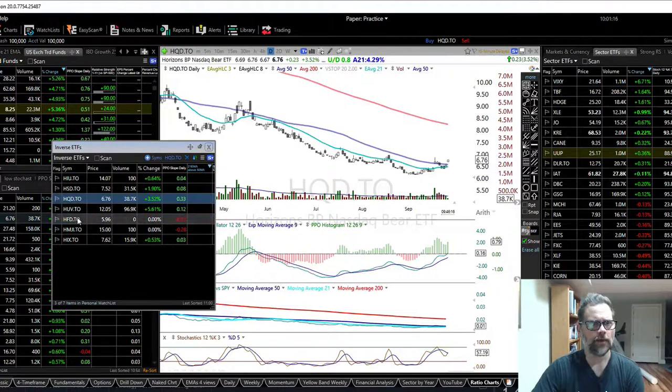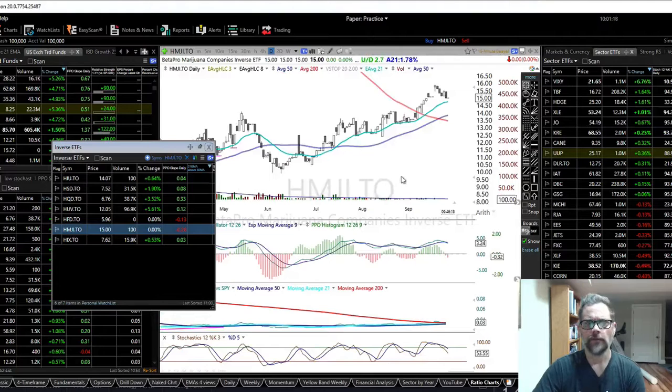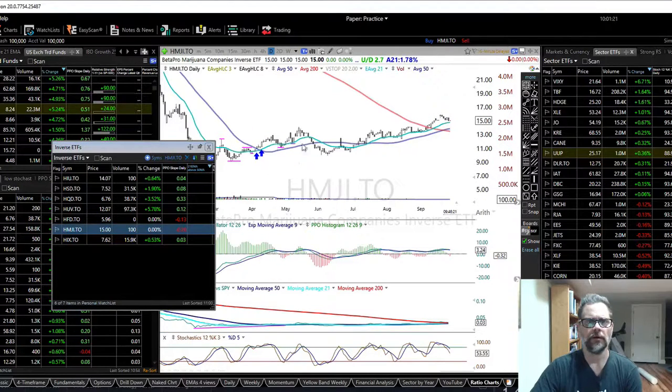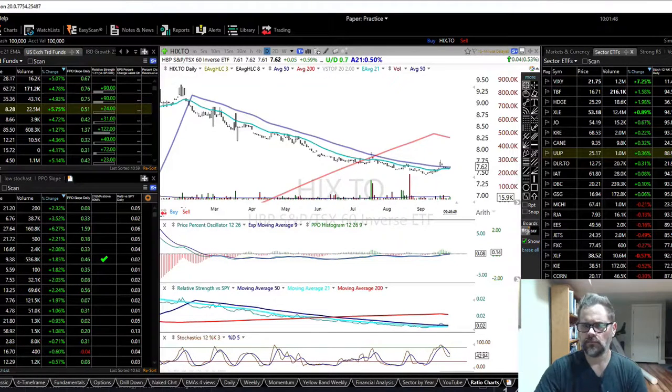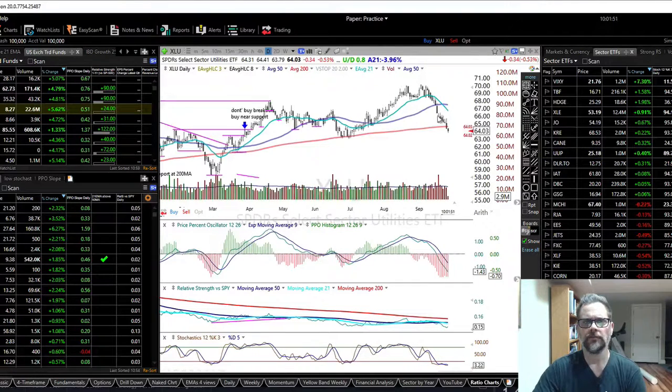And then you have inverse cannabis, because cannabis hasn't been doing great. So this has been a good uptrend, even though we're just breaking above the 200. And then in Canada, the TSX is starting to look like it has the potential to reverse here. But we'll see what happens. And then for safety plays, utilities aren't doing great.